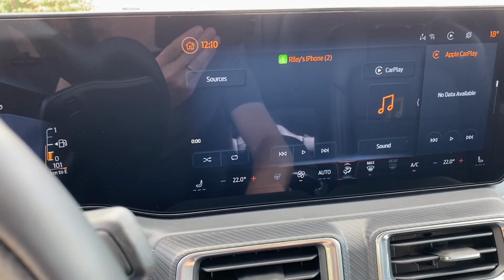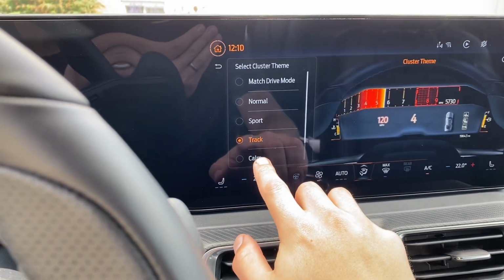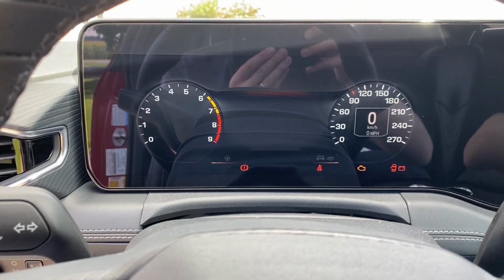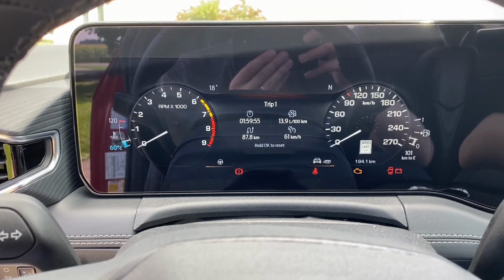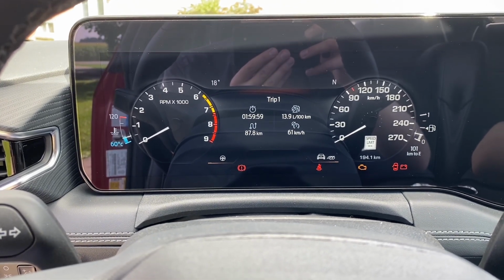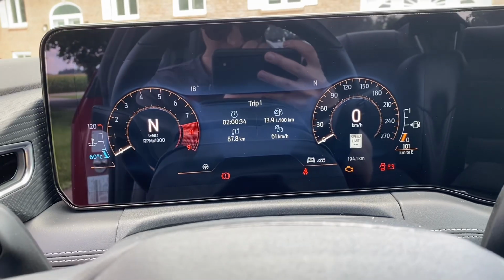Speaking of gauge modes, I should show you guys the new Fox body gauge mode that everybody's talked about. I think it's really cool. Throwback to the 87 to 93 Fox body gauges, which is kind of a neat touch. And this is your normal gauge mode, just in case you were wondering what that looks like.